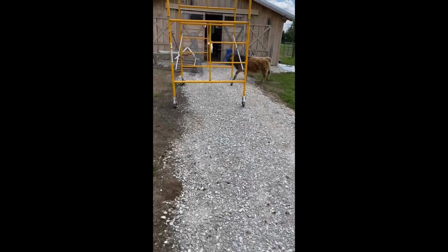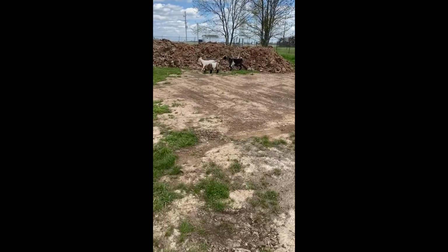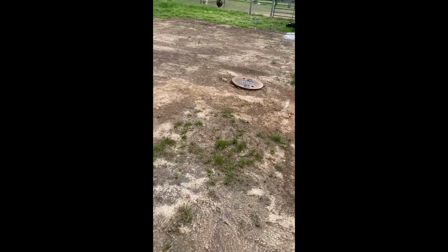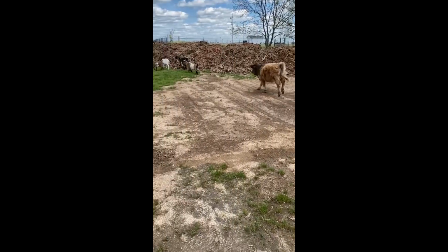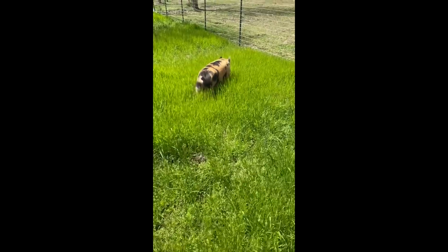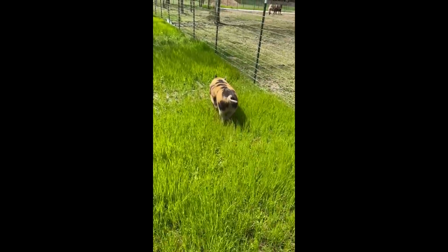Alright, I got to figure out how to get the cow and goats back in the pen. I'm just out taking my pig for a walk. So.